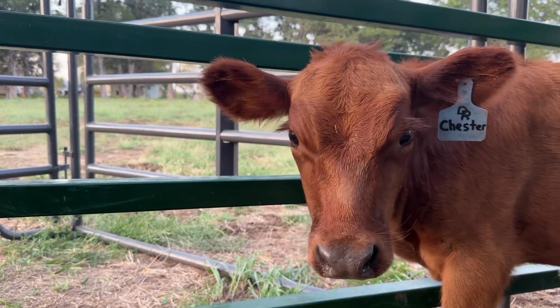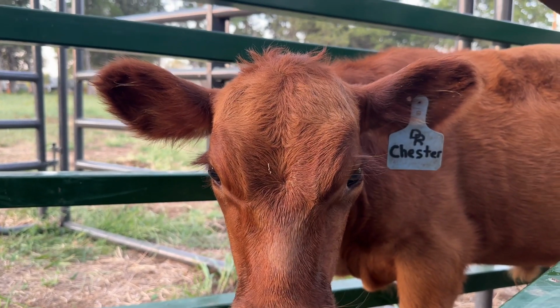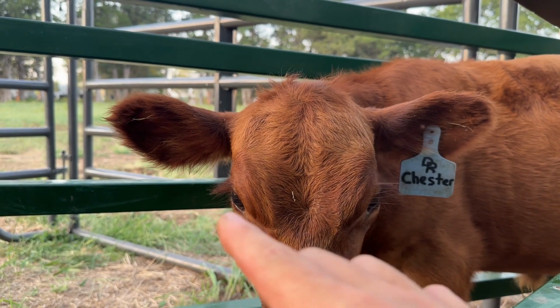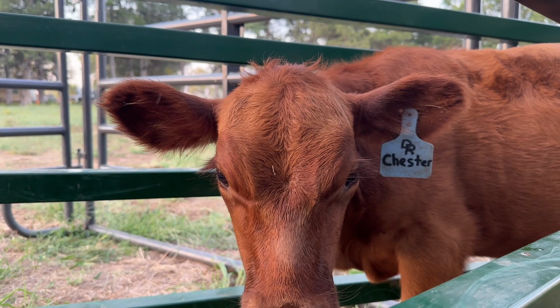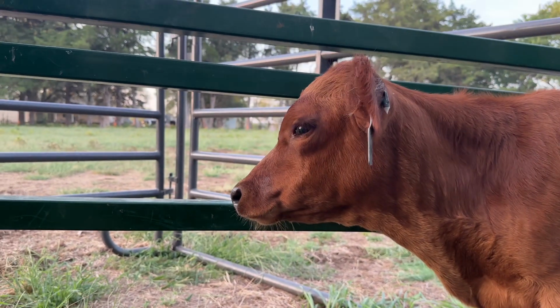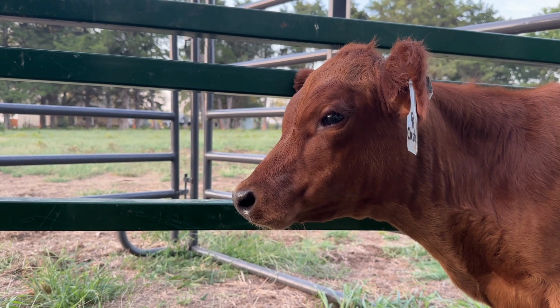is just a little bit more swollen than the other one. See that? See how this one's puffed out right here? And this one's a lot flatter. And then out in the field, he's also kind of holding that eye shut a lot of times. If we just sit here for a minute, he'll kind of squint it down too.